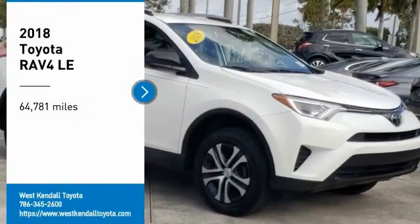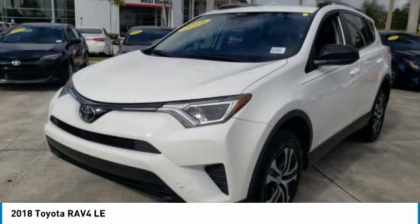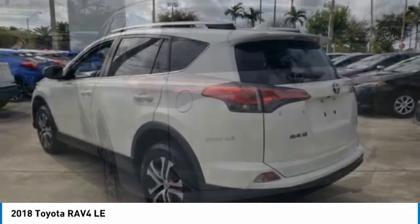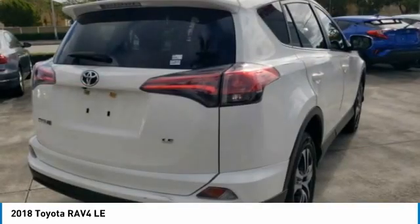Make a great choice today with the 2018 RAV4. The RAV4 is one of the most fuel-efficient SUVs in its class. Versatile and efficient, RAV4 mixes the comfort and drivability of a sedan with the benefits of an SUV. This highly evolved, well-packaged crossover SUV lets you have it all.